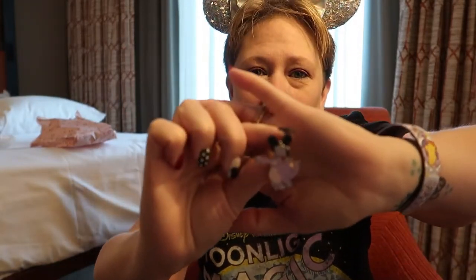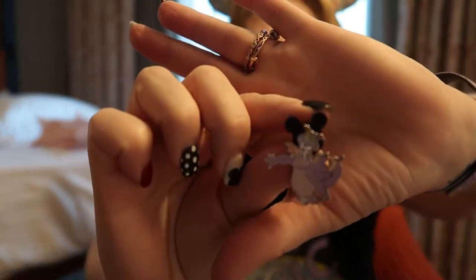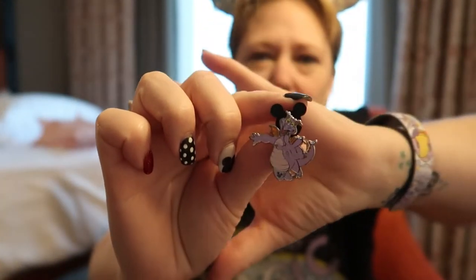This is so tiny, I can't figure out what it would be. She knows me so well. She knew me so well even before this trip. So I have a little Figment pin. He's so little and tiny and I love him a lot.